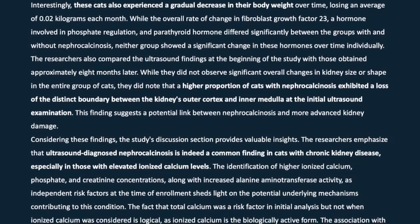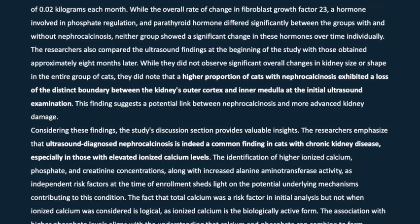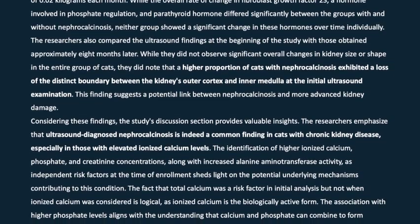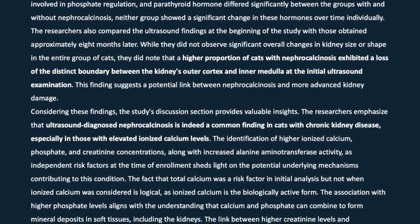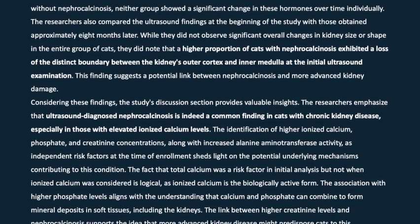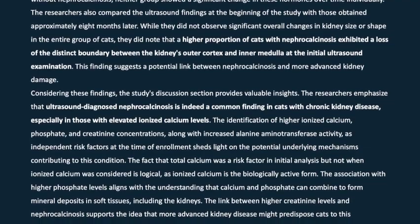While they did not observe significant overall changes in kidney size or shape in the entire group of cats, they did note that a higher proportion of cats with nephrocalcinosis exhibited a loss of the distinct boundary between the kidney's outer cortex and inner medulla at the initial ultrasound examination. This finding suggests a potential link between nephrocalcinosis and more advanced kidney damage.